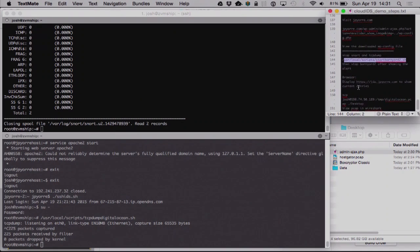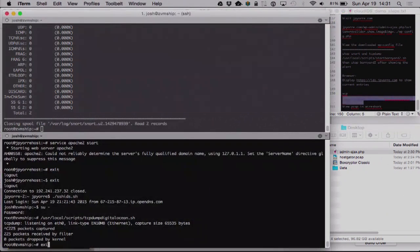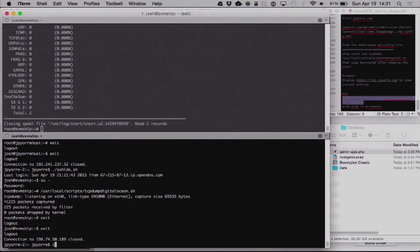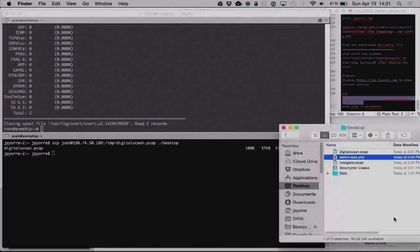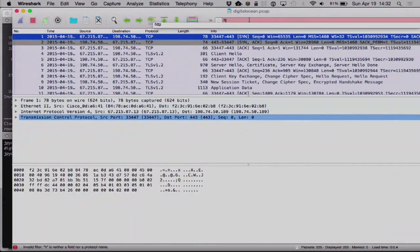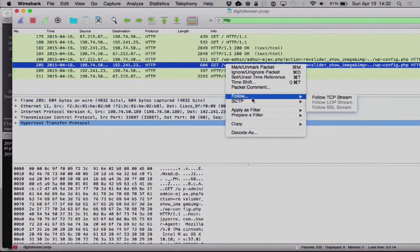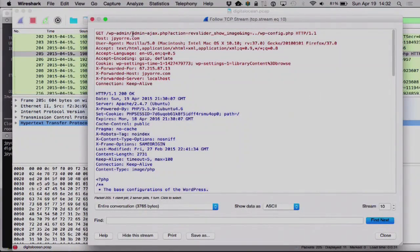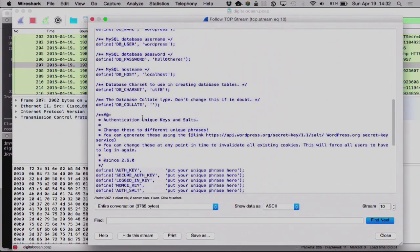Then I'm going to grab that PCAP file. I'm going to exit on the bottom. So I'm on my local system again. I'm SCPing that, well, hold on. Okay. Down here is my DigitalOcean PCAP. I open this up in Wireshark, and we'll filter on HTTP, clean it up a little bit. We can see here's this GET request right here. I'm going to follow the stream, and we can see there's that GET, and here's the response, and this is the file being downloaded with my password and username.